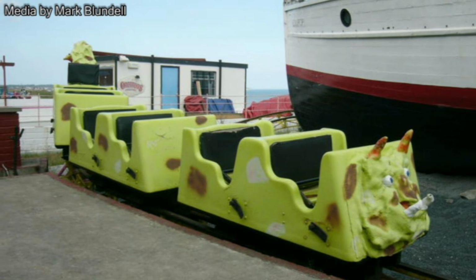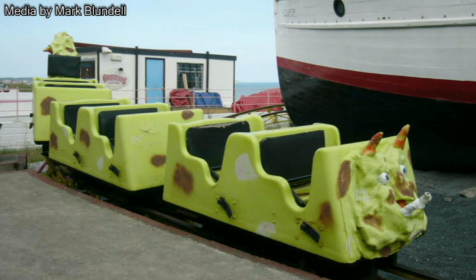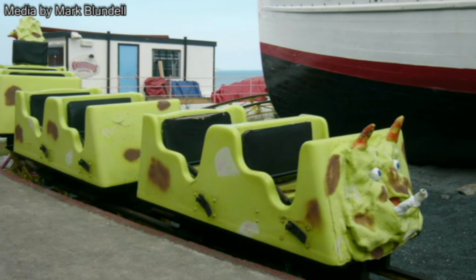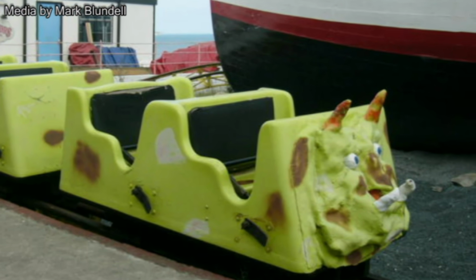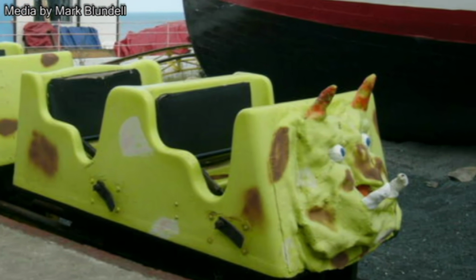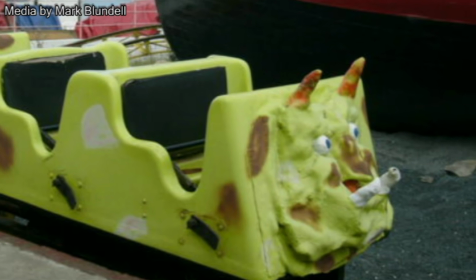And the train? Oh boy. I want you to look at this train and keep in mind that the manufacturer actually decided to release this to the public. Someone took a look at this decrepit cross between SpongeBob SquarePants and Sully from Monsters Inc. and thought, it looks good enough to me.